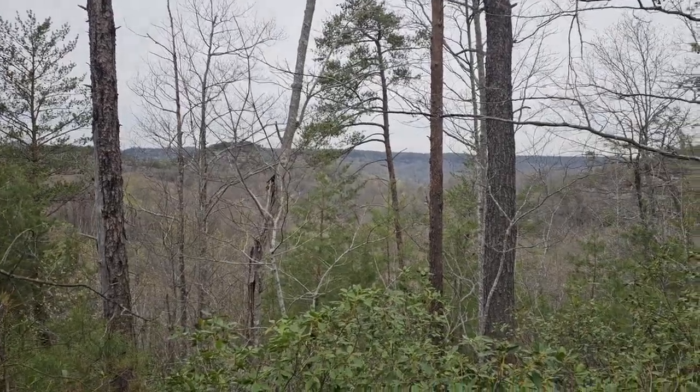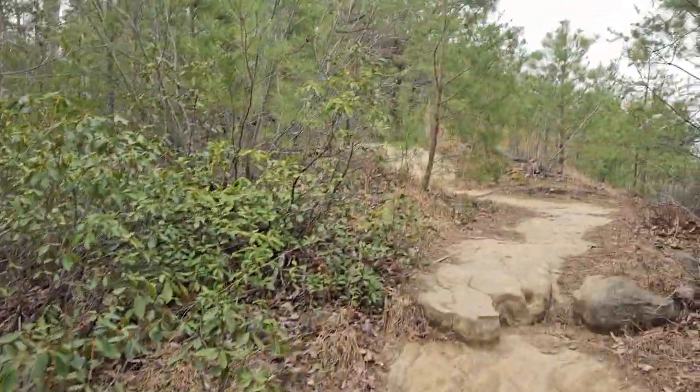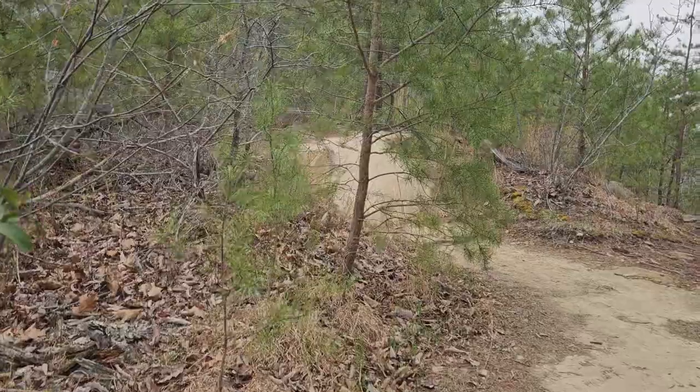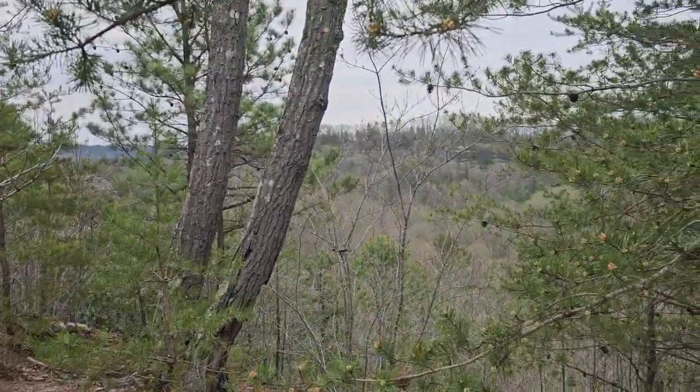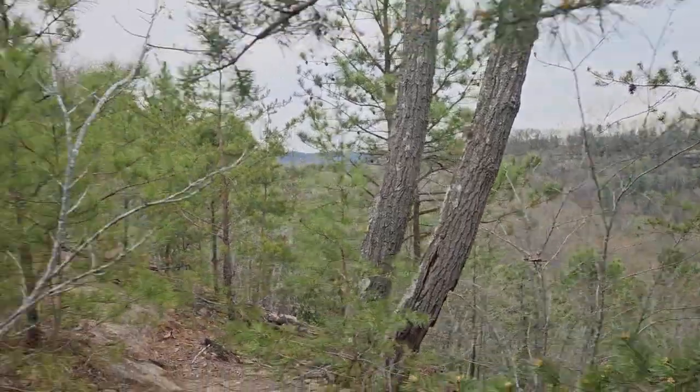So that's to the left of me. Now, I'll walk up here just a little bit. And I don't know if you can see it, but that's gorge over there too. It's all over the place, man. This place is awesome.